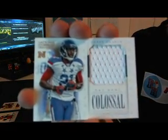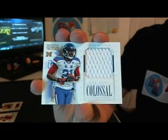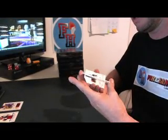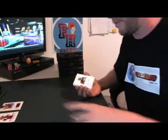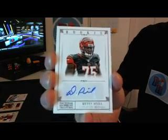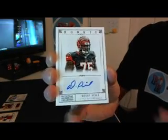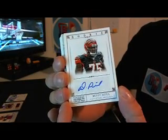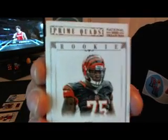Pro Bowl Colossal Jersey for the Bears, Corey Graham. Chicago Bears. Numbered to 75. Skinny Rookie Autos. We got Devon Still for the Bengals, Devon Still to 99. And then there is this card.